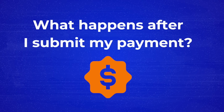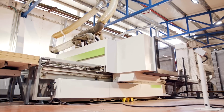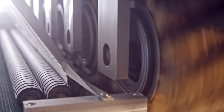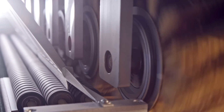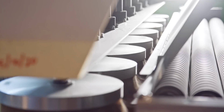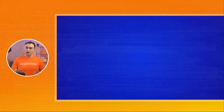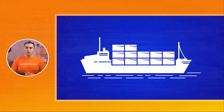So now the question you probably have is, what happens after I send over the initial payment? Well, from here, your product will officially go into production. Depending on how many units you ordered or how sophisticated the production is, it might take a few weeks for your product to be made. I've typically seen products take 4 to 6 weeks, depending on what they are, but when that time does come, your supplier will notify you that your product is ready to be shipped. And that brings us into the shipping process.